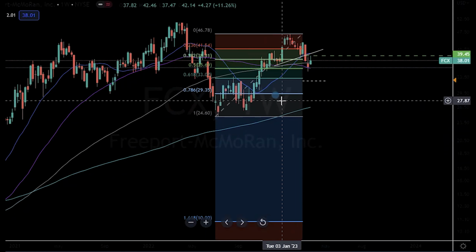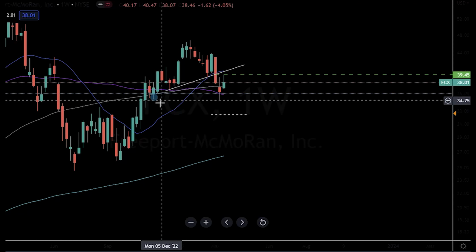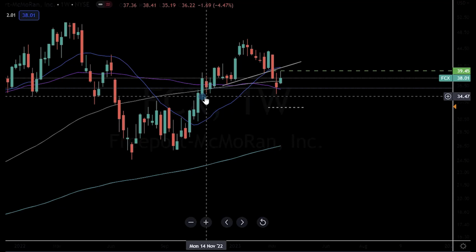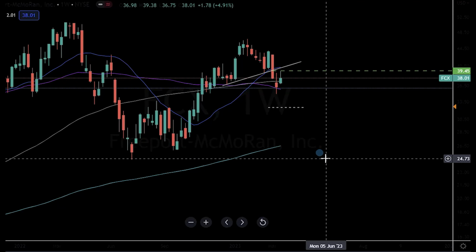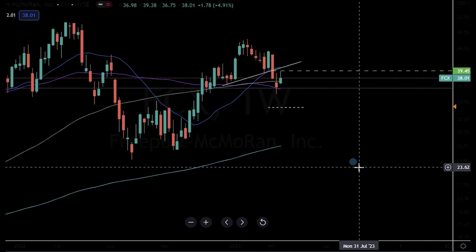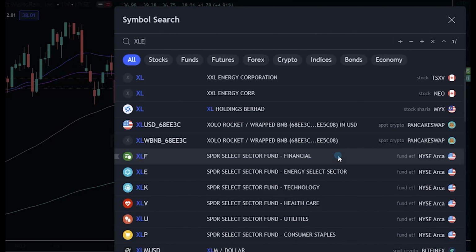Taking a look at FCX, Freeport-McMoRan, that one's also breaking some key levels here. So I'm not liking the overall breadth in this sector. Really, there's a handful of names like LINDE that hold almost a 20% weighting in the XLB sector that is holding the sector up. But if you look at it as a whole, a lot of these names are showing relative weakness, and the breadth in the sector is really starting to deteriorate.